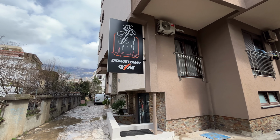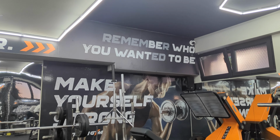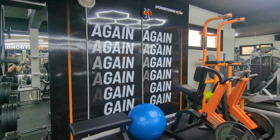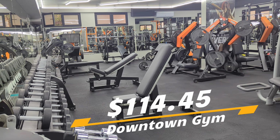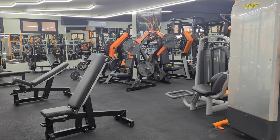As part of our routine when staying a month in one place, we like to get a gym membership. We checked out 2 gyms near our Airbnb, and both offered discounted rates for women. We picked Downtown Gym and paid a total of $114.45 for the month.